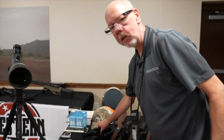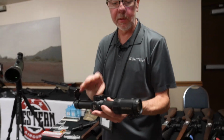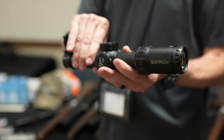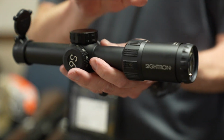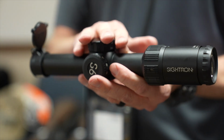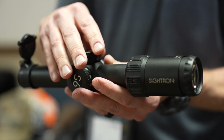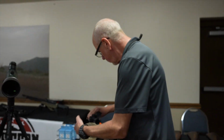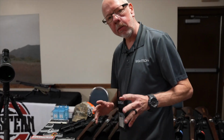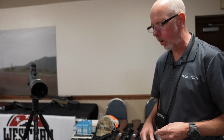We've also got a second version of the same scope, with all the same specifications, except it's a 30mm tube and it's second focal plane. So we're giving you both options, and this one's going to be about $100 less. Otherwise, all the same specifications. We don't have our new S1 lineup here, simply because it really doesn't fit the market.